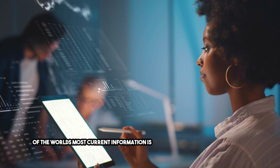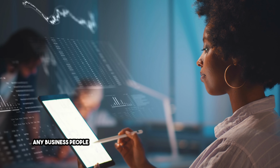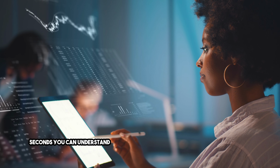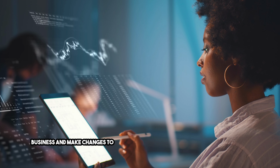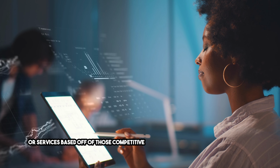ChatGPT actually used to only be able to read up until 2021, which meant that a lot of the answers that people were getting were actually out of date. This has changed this week. ChatGPT can actually now read from the internet and get live information, meaning that all of the world's most current information is right in the palm of your hand. For any business people, this allows you to market research your competition in seconds. You can understand the landscape of how your competitors are doing business and make changes to your products or services based off of those competitive advantages.